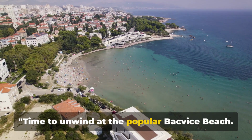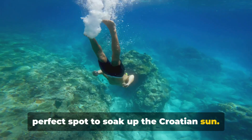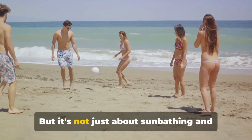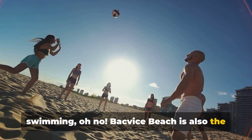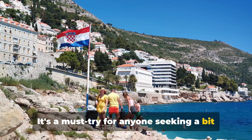Time to unwind at the popular Bacvice Beach. This delightful sandy paradise is the perfect spot to soak up the Croatian sun. The waters here are as clear as crystal, inviting you to dive in and cool off. But it's not just about sunbathing and swimming, oh no. Bacvice Beach is also the birthplace of Picigin, a local game that involves a lot of splashing and laughter. It's a must-try for anyone seeking a bit of fun.